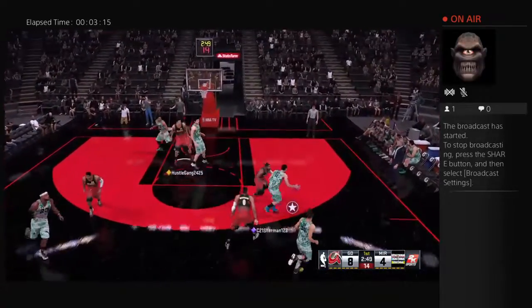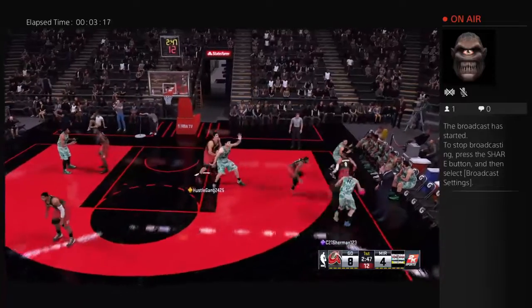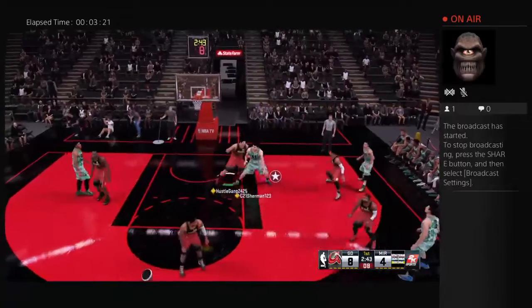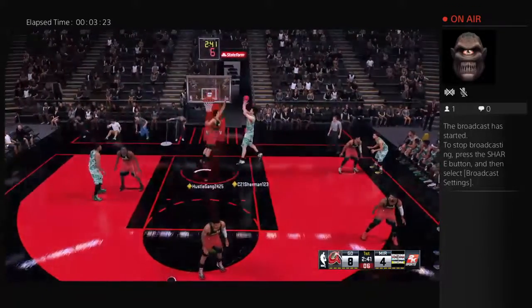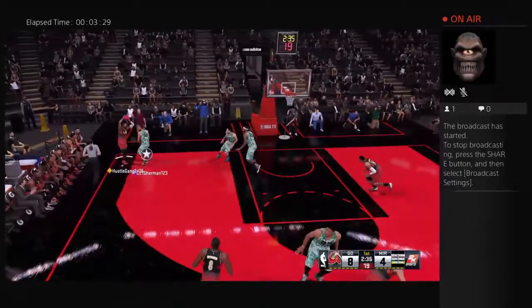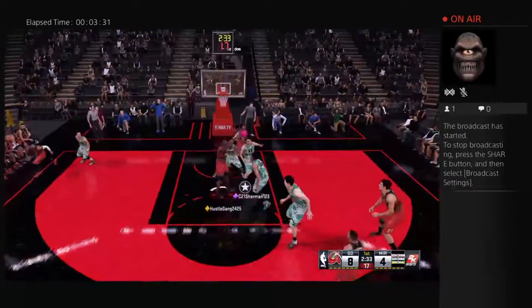Curry passes to Thompson. He kicks it to James. Nice ball movement by Boston. Misses that one. He's 0 for 1 from the floor. And Atlanta has possession. They lead by 4.